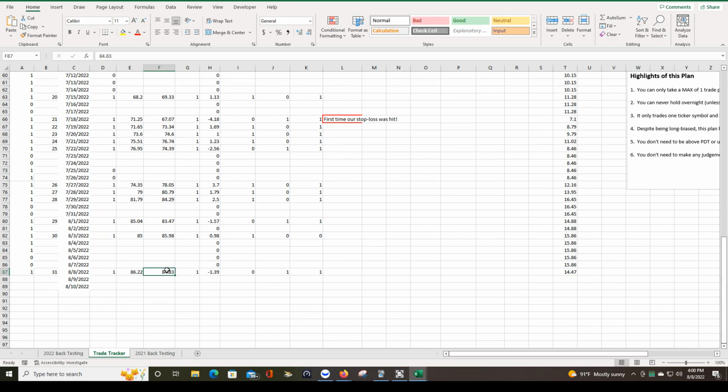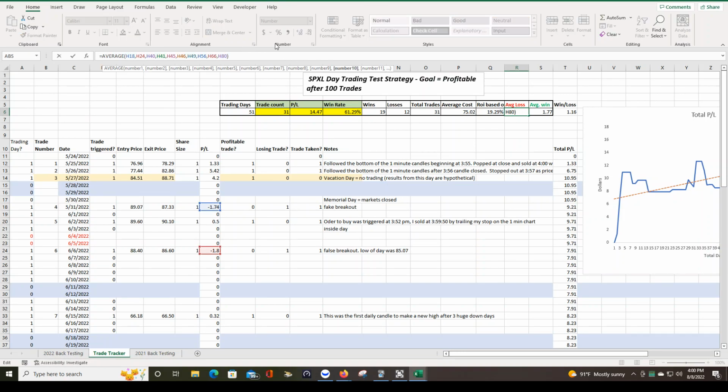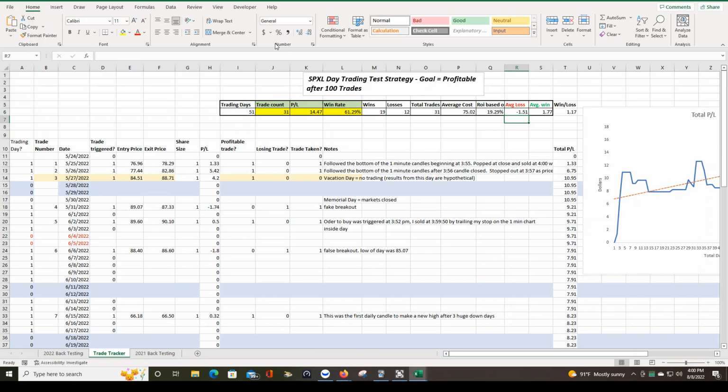I do need to update, let's see here, the average loser column, which is going to be F87. And we'll go over all of the overall statistics here. Must be H87. All right. So now we have, out of 51 trading days, we've taken 31 trades. Our P&L is 1447. Win rate is about 61%. Our back-tested win rate was around 65%, so that's well within the expectancy. 19 wins, 12 losses. Average cost, that's per trade because we're just trading one single share, $75. Our ROI is still up an impressive over 19%.